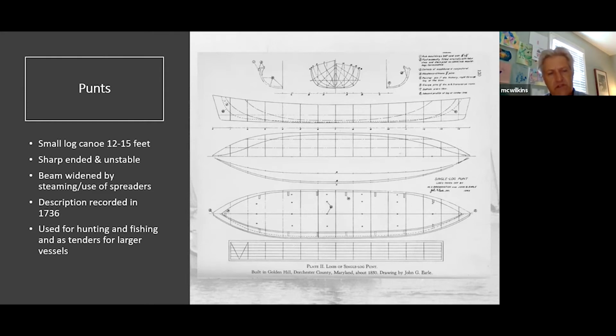A description of one of these is recorded as early as 1736. They were used for hunting, fishing, and as tenders for larger vessels. Very shallow draft, very low freeboard type of vessel. Again, good for transiting tobacco, poling down small creeks. Again, these punts were often lashed together to make a larger type of barge for transiting goods.